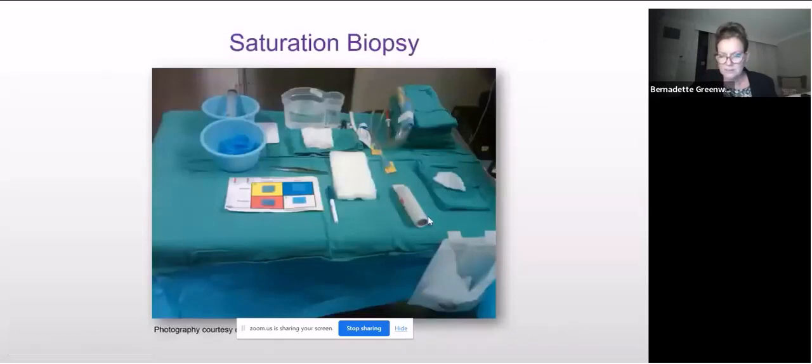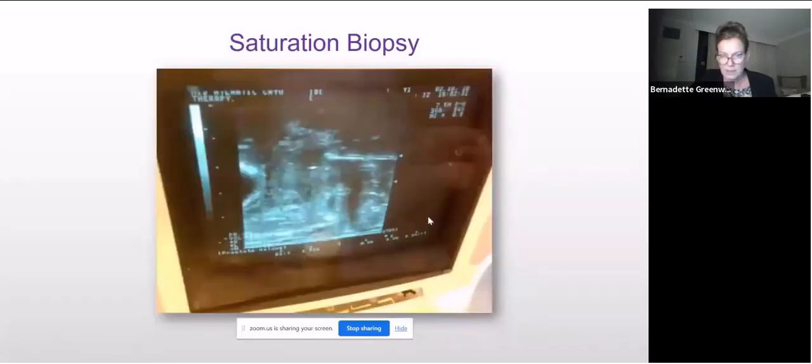So what does a template mapping or saturation biopsy look like? These slides were given to me by my friend Dr. Tom Palasic from Duke. Here you'll see an image of the ultrasound screen, and on the ultrasound screen you've got the prostate gland, looking at it from the side, and this is the bladder up above it. The bright white is the bladder wall, and the black stuff is urine. And then the feet are at this end, the head is at this end.